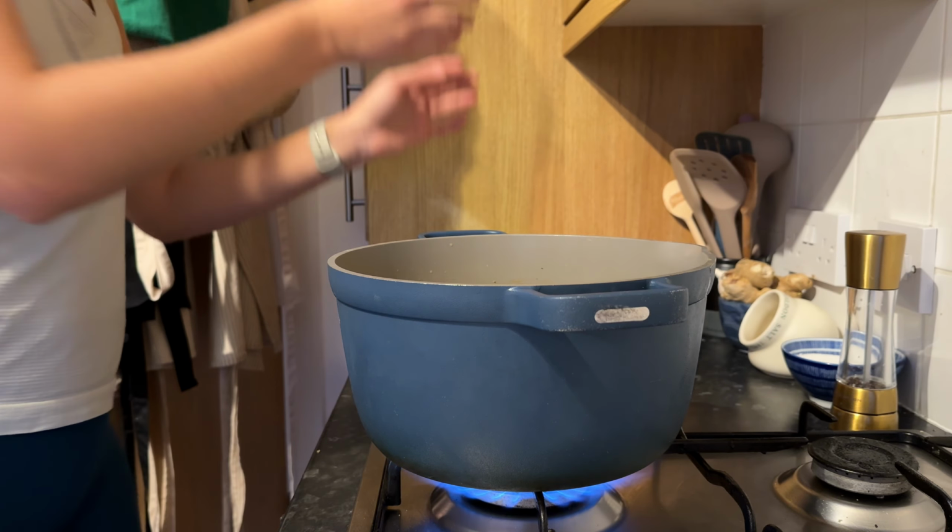Once that's all mixed in, we added in the coconut milk, the sliced aubergine, the chickpeas, fish sauce for extra seasoning, and voila, the finished product, my friend.